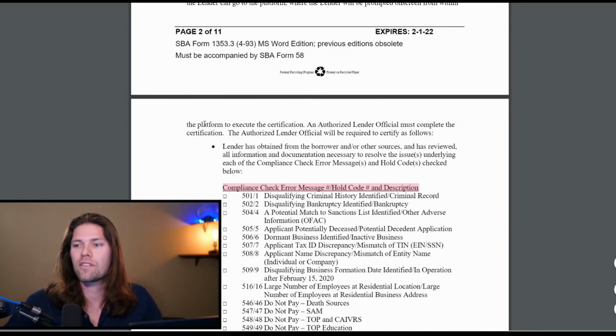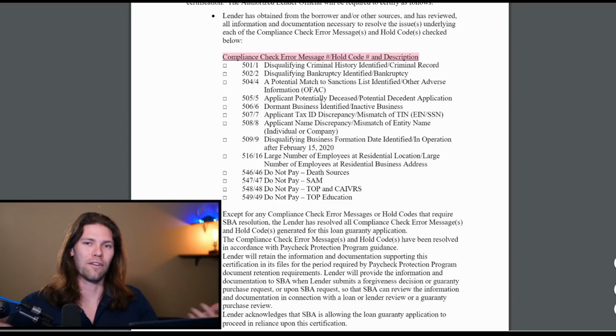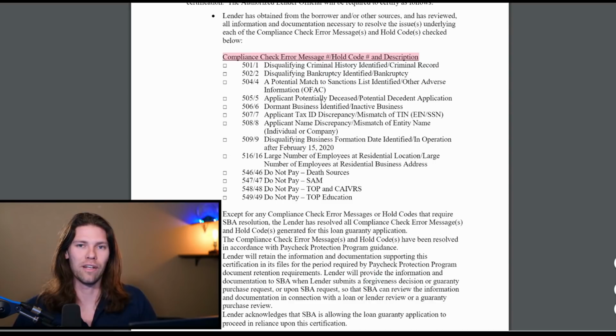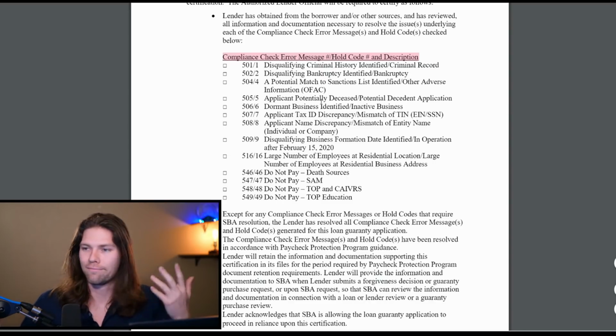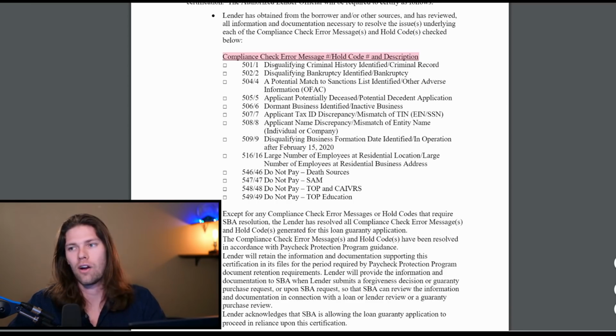Now, here are some of the error codes that can be thrown: disqualifying criminal history, disqualifying bankruptcy, potential match to sanctions list, applicant potentially deceased. Are you alive? I don't know how you'd prove that. Maybe send them a video and I'm pretty sure there's a heartbeat. I don't know. Applicant tax ID discrepancy, applicant name discrepancy, disqualifying business formation date. You can see various things with your entity are the potential issues.